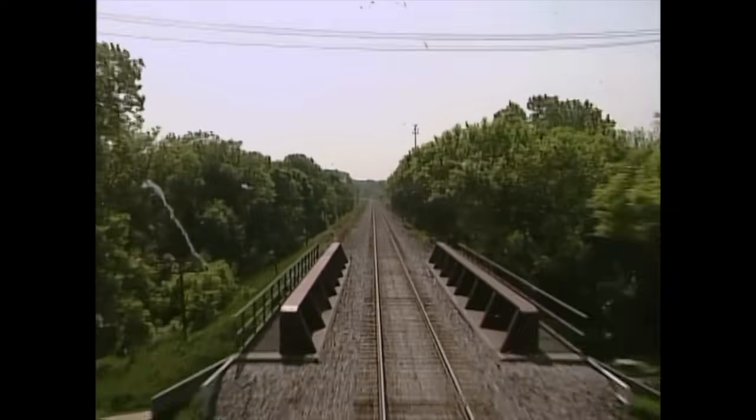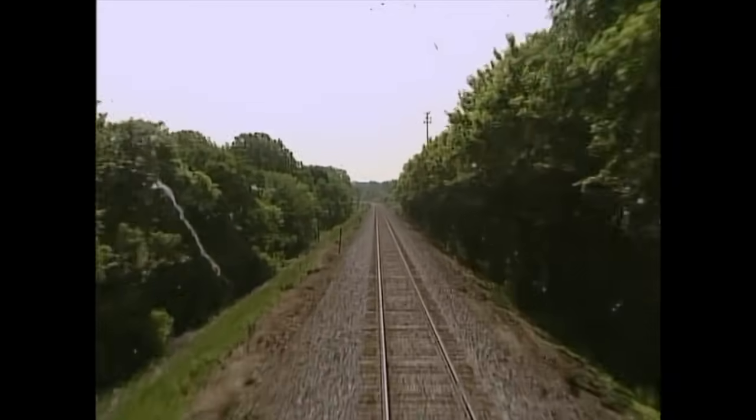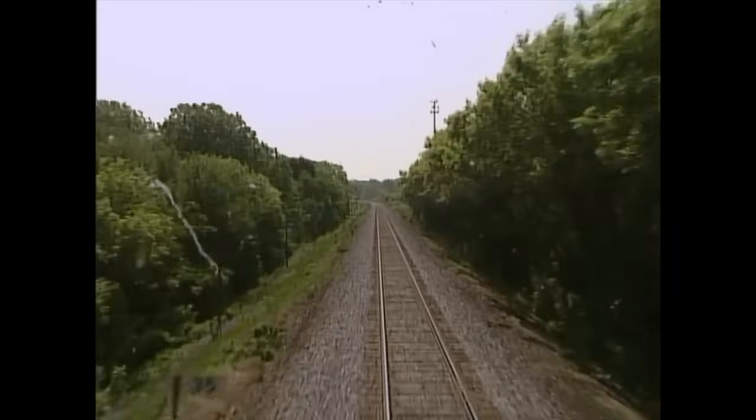And up here is Junction Switch. That's the old main line, I guess, when they just ran to Libertyville.